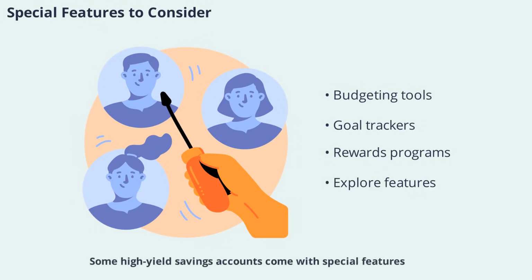Some high-yield savings accounts come with special features like budgeting tools, goal trackers, or rewards programs. These extras can make saving more fun and help you stay on track. Explore what each bank offers and see if any features match your needs. Sometimes, a helpful tool can make all the difference in reaching your savings goals.